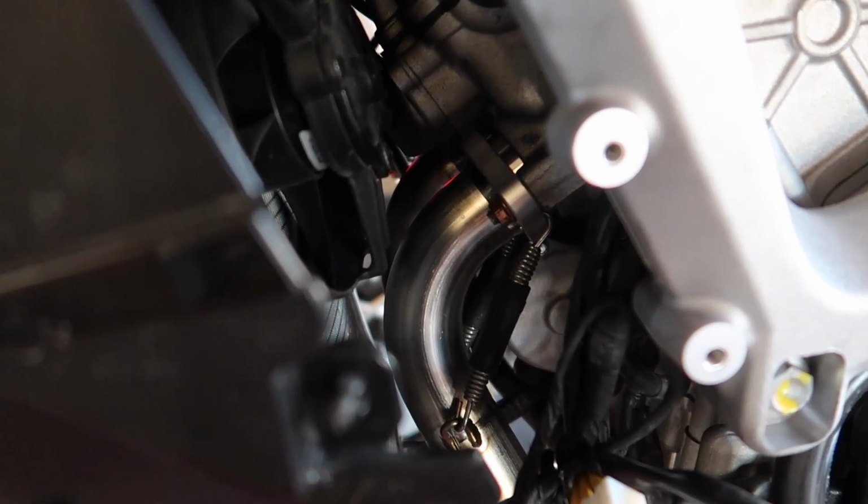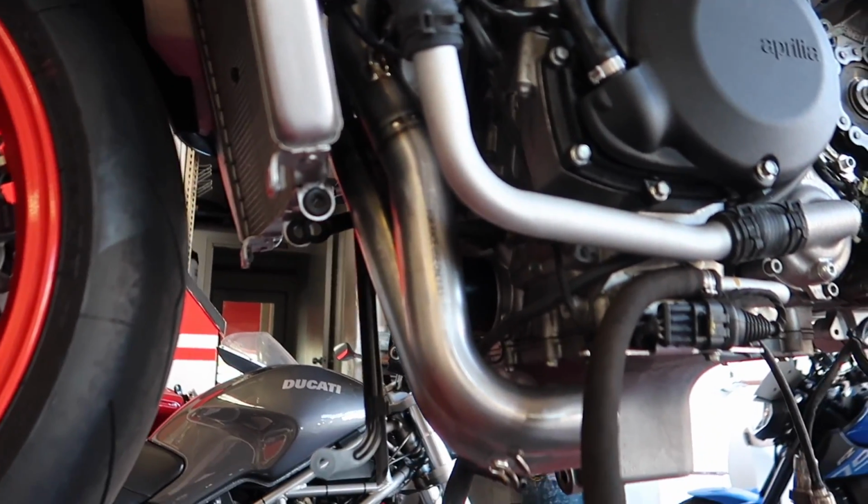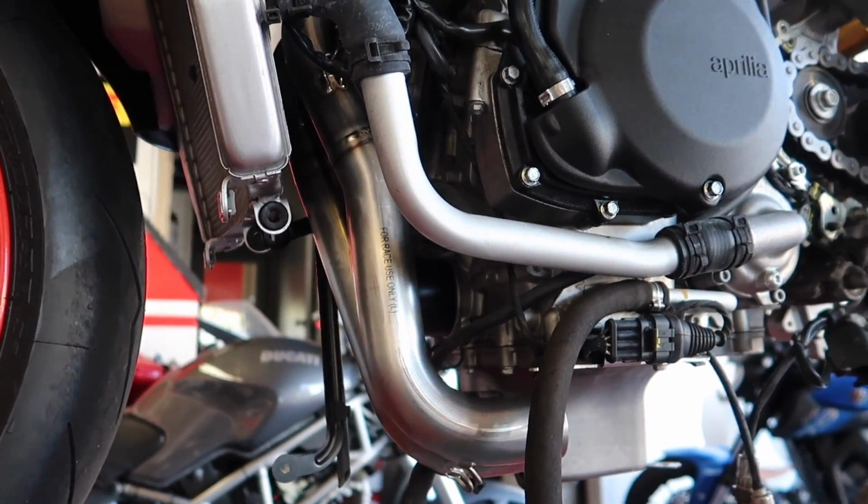So yeah, he said that was really the hardest part right there. So now it should start really coming along. But look at how freaking gorgeous that looks. Oh, I love titanium. Makes me feel so good.